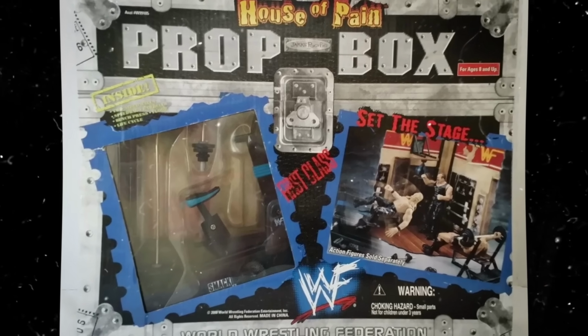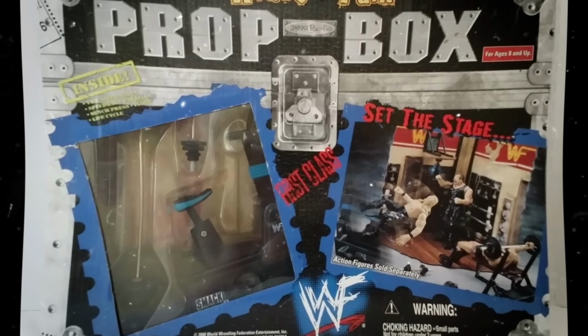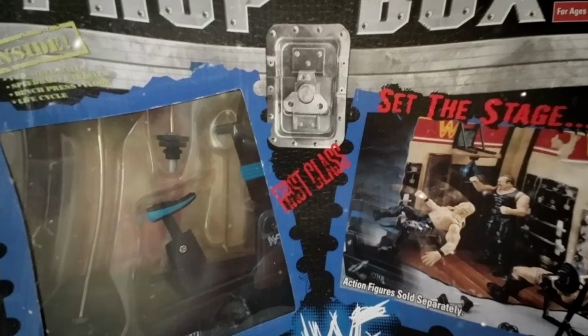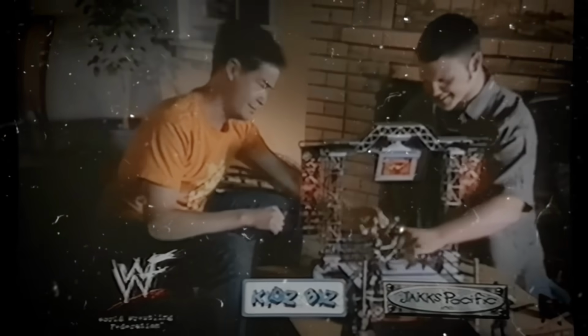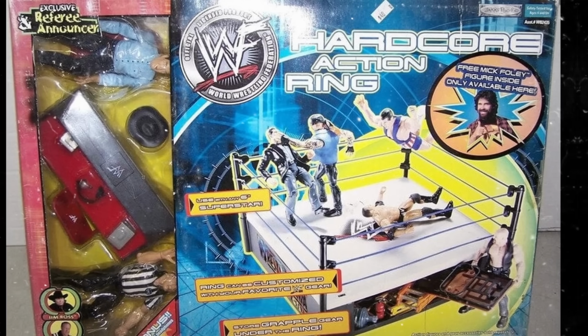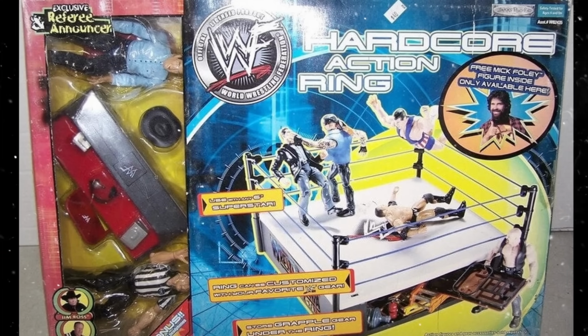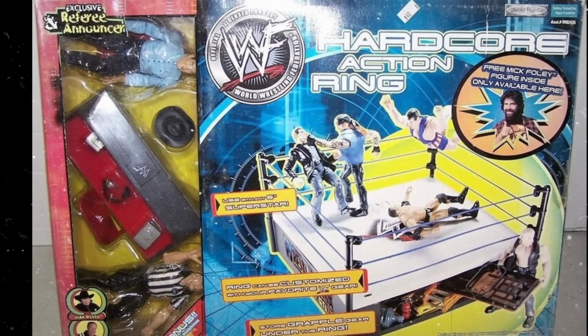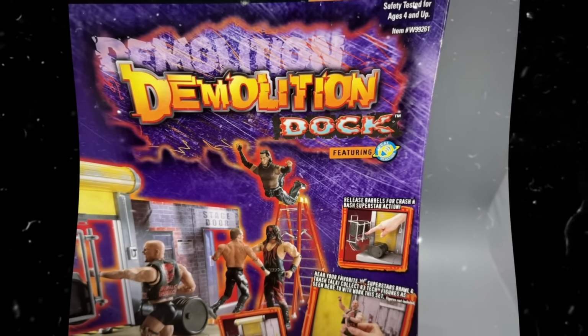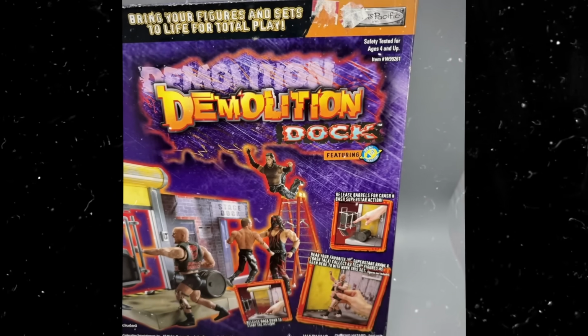Jakks was now building a true-to-life wrestling world for fans to create matches, feuds, and unforgettable moments. By 2001, Jakks continued their dominance, releasing some of the most ambitious playsets ever. One of the standout additions was the Hardcore Action Ring with Jim Ross and Earl Hebner, featuring breakable props and announcers ready to call the action. 2001 was also the year of expansion for Backstage playsets.